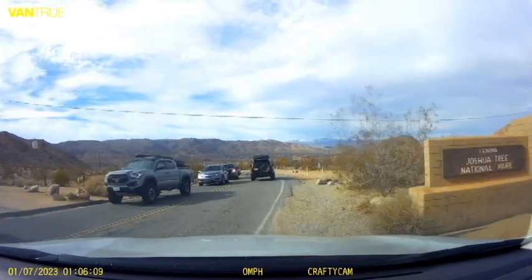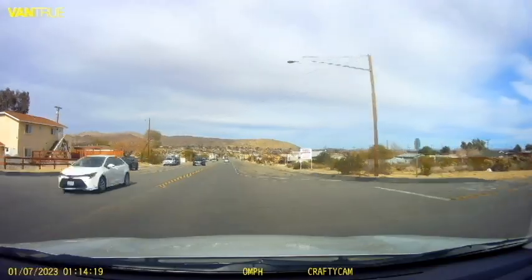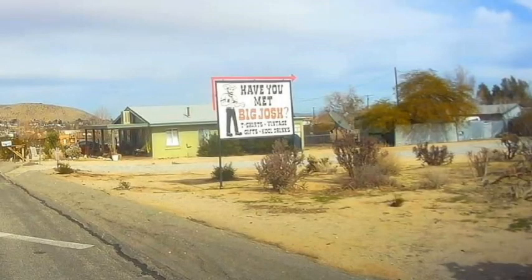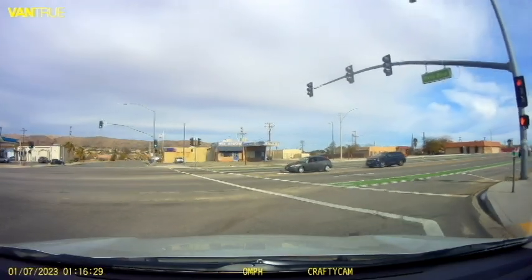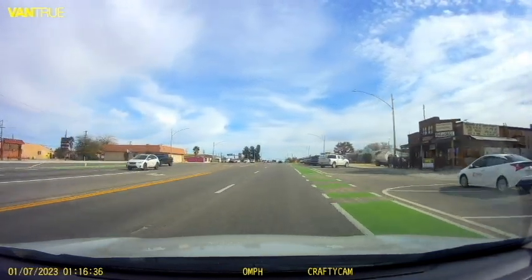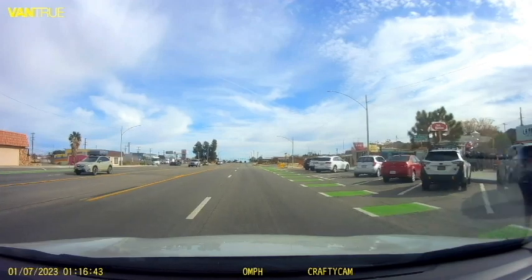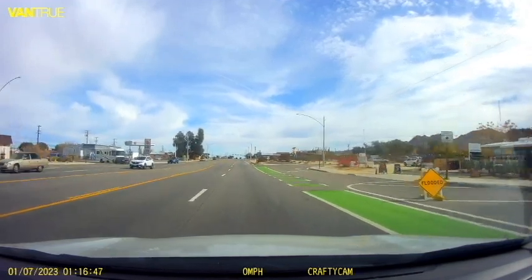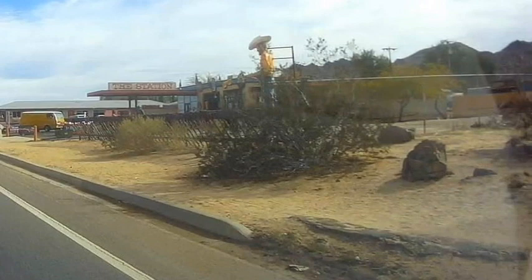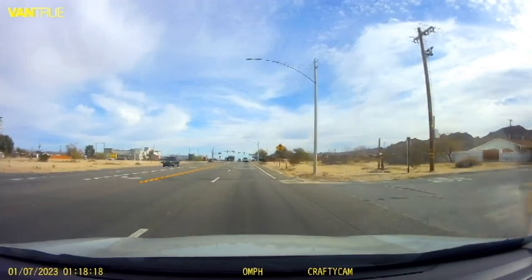But hold on, I have something fun to show you that's in the town of Joshua Tree. Have you ever met Big Josh? Big Josh is an advertisement for a store, but I found the statue just around this corner. Wait for it. Look for the big yellow statue of Big Josh. There he is on the right. There's a closer picture. I never knew he existed. Bye, Joshua Tree. We're headed back to camp. Thanks a lot.